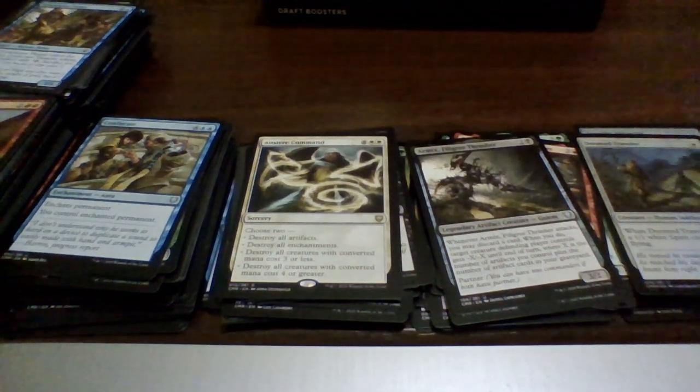And I don't think I would put Austere Command in every white commander deck these days. Maybe some of them. Maybe every mono white commander deck I'd put in Austere Command. They couldn't reprint Cryptic Command in this set though. They reprinted Austere Command but not Cryptic Command. That seems a little strange.